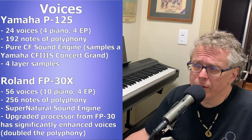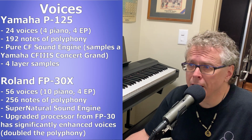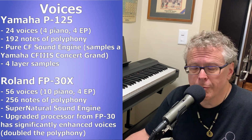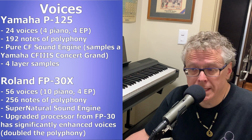The P-125 uses Yamaha's Pure CF sound engine, which samples the Yamaha CF3S concert grand piano. It uses 4-layer sampling, which is an upgrade to the prior version of the P-125, the P-115, which used a 3-layer sample. This basically provides better dynamics and smoother transitions between samples.